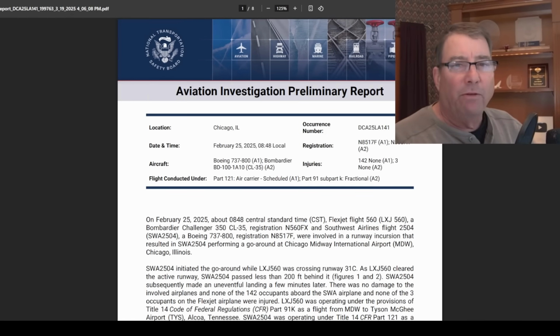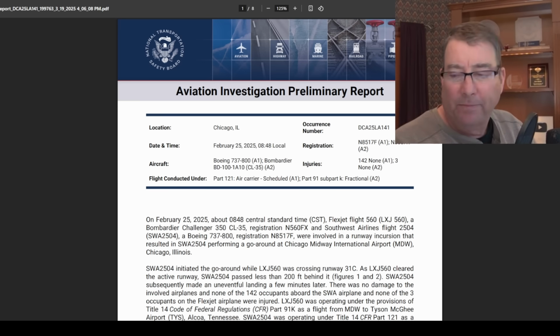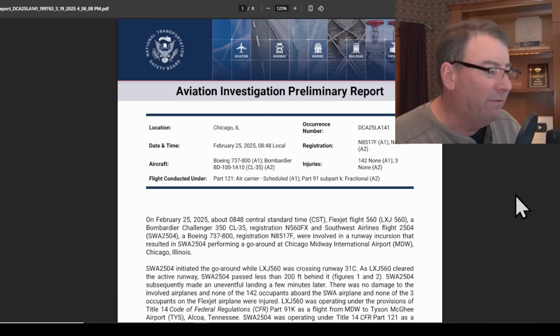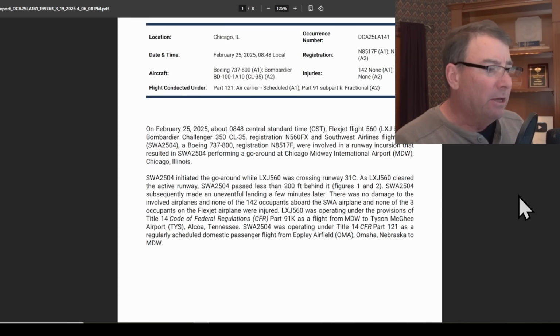Now that we've briefly reviewed the incident, let's see the additional holes in the Swiss cheese model of accident investigation that the NTSB has uncovered in this preliminary report. Good job, NTSB, getting this information out to the public so quickly. Again, this happened back on February 25th at Chicago's Midway Airport. It was FlexJet 560 versus Southwest Airlines 2504.